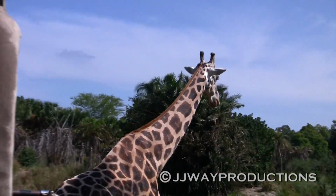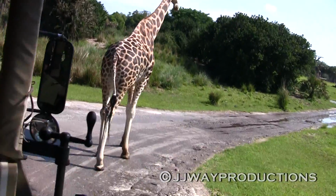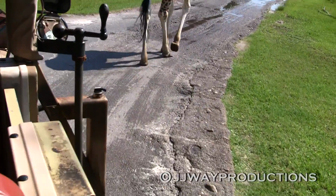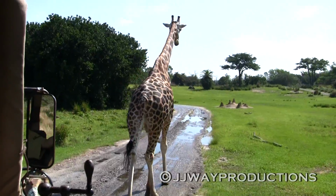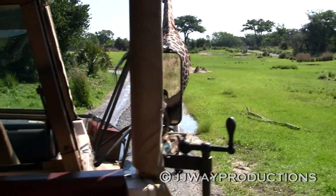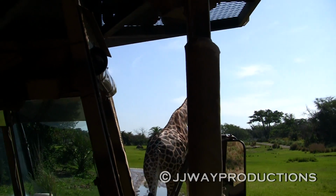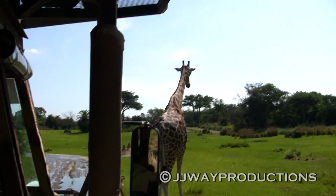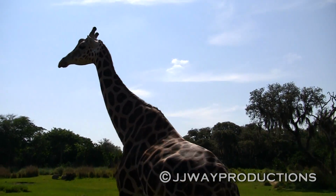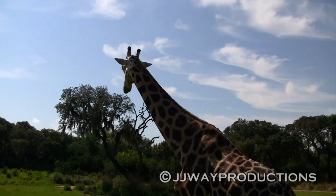All right, now we've got a big old giraffe walking down the road. So just remember to remain fully seated, folks, because if you fell out of here, this guy could break the jaw of any predator on this reserve with his hind legs. All right, we're just going to slowly follow him down the road. We call this pole-pole in Swahili, which means very slowly. And the giraffes are never in a hurry. But we're going to get a great look at that great big male right there. Oh, he's turning his head the other way so we can't get a picture of him.